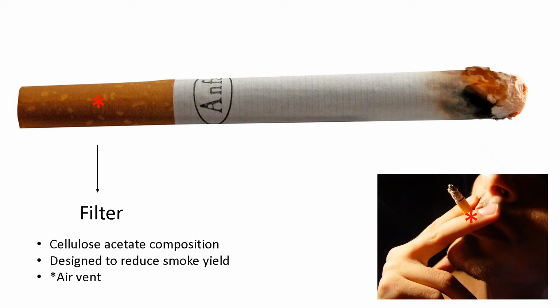Sounds like a great idea and quite thoughtful. However, if we take a closer look in the bottom right image, we see that those vents are conveniently, or perhaps inconveniently, located for one to put their fingers, thereby negating the effects of the air vent.